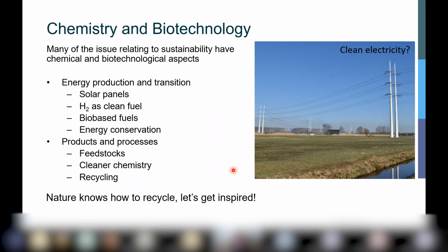But to make hydrogen gas is quite complicated. A lot of chemistry involved, also very fundamental chemistry of redox potentials, and so redox chemistry. Bio-based fuels: other fuels than hydrogen could be formic acid, for example, or methane produced in bioreactors. All that requires a lot of biotechnology and chemistry. Energy conservation is also going to be very important. We need to reduce the total energy that we use, not only find alternative ways, but also reduce the energy. And that also requires chemical solutions often.